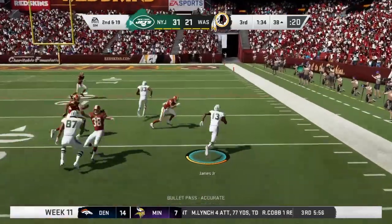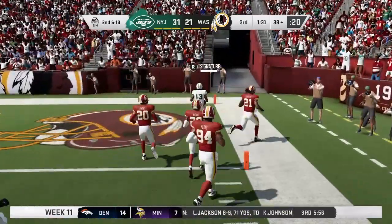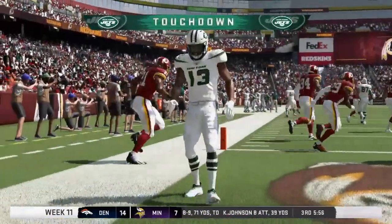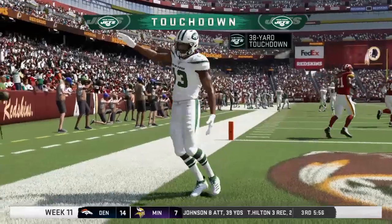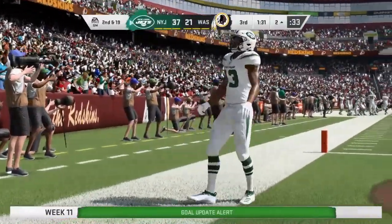Here's Mayfield. James has got it. Complete. And some room to work. There he goes, right side. And all the way in. Touchdown, New York. Richie James, his second.